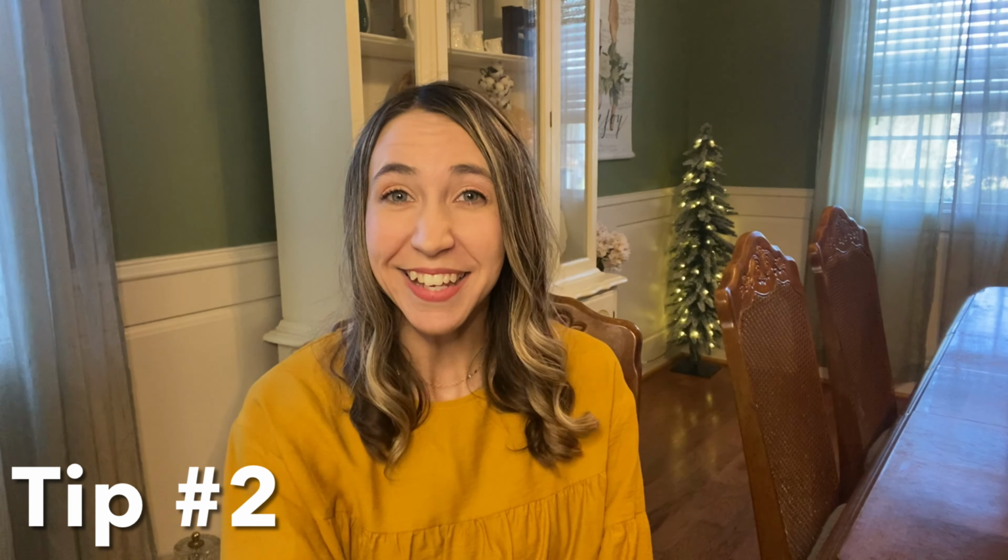So my second tip is to have a menu planned out for your meal. That way you know everything that you need ahead of time. So let me just tell you our menu. I wrote it down. Basically, pretty simple stuff, but let me know in the comments if you have something that maybe you cook that is different, or you feel like not everybody does this for Thanksgiving.